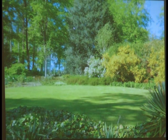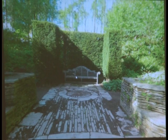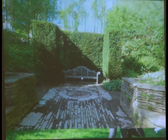That half of the garden was designed by the original owner in the 1700s. But this is Edwin Lutyens. He liked circles. He liked circular stairs. And he liked places where people could sit in a circle and just talk. This is a Lutyens bench. They're sold all over the world. It's one of the most famous types of benches.